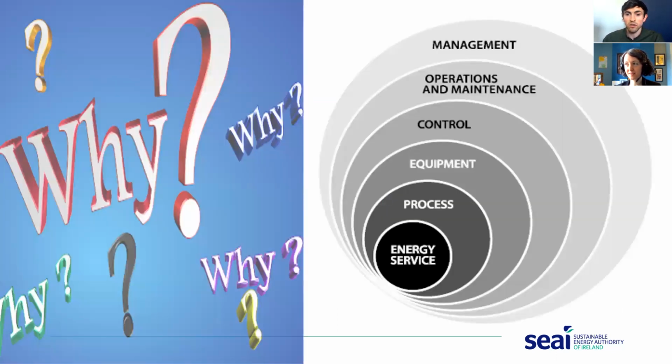They used what's on the right hand side here, the energy Venn diagram. So this is the heart of EXEED. It's what makes it very much different to your standard approach to identifying opportunities.